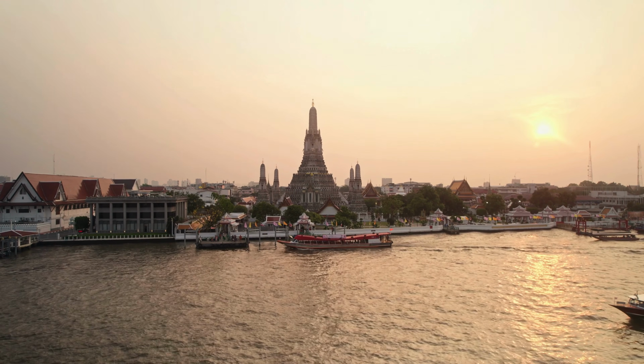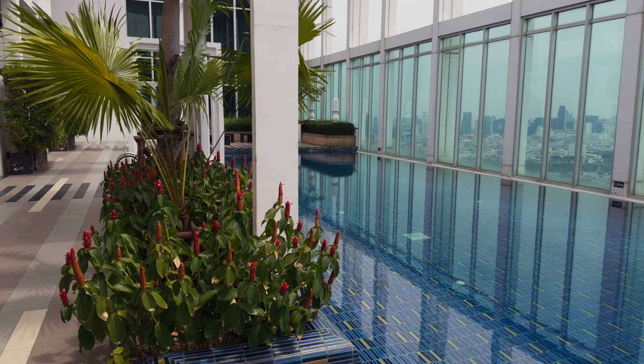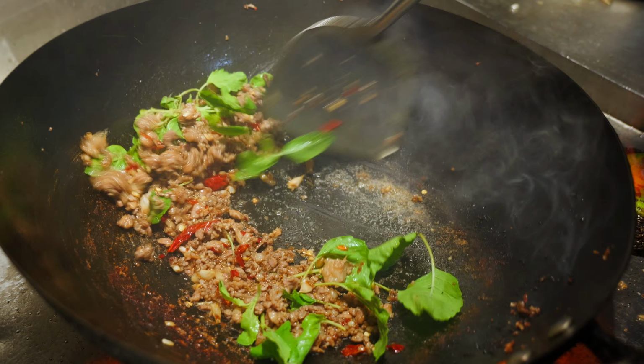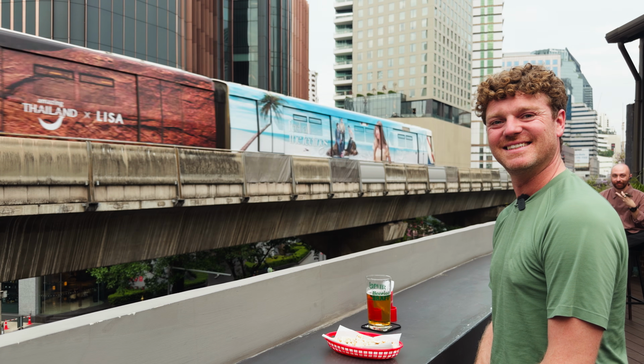Finally, I've moved to Bangkok. Today, on what is my first proper day living in Bangkok, I want to show you my condo. What can you get for $700 living right in the heart of Bangkok? I want to show you one of my favorite restaurants for authentic Thai food, somewhere you don't want to miss, and much, much more. So join me on what is my first day here in this amazing city.